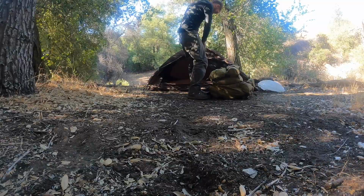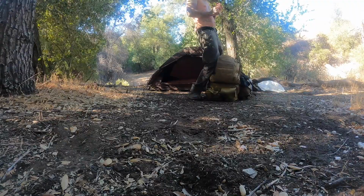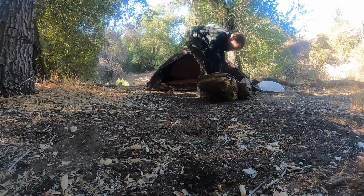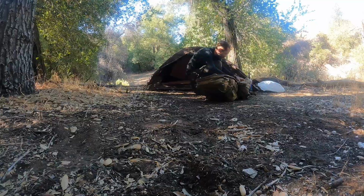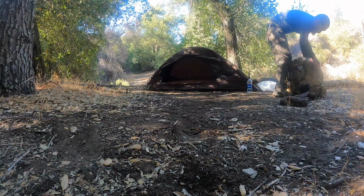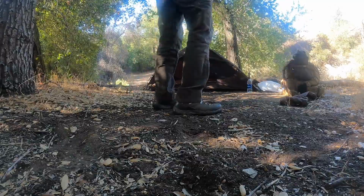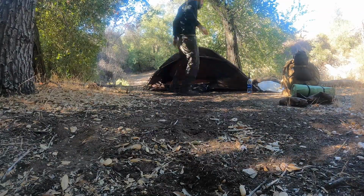But this was a great campsite. Like I said, I shared it with another couple. They were doing the same hike, but in the opposite direction. I think it takes me probably 20-25 minutes, taking my time, to pack up all my stuff. Like I said, I'm not very good at this, and I don't really have much of a system.